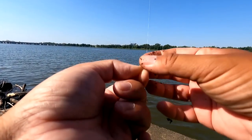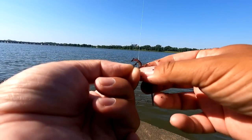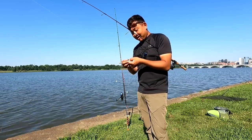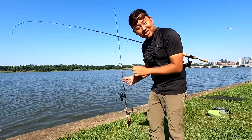Oh yeah, this is what we need. We need that fat red wiggler on the hook for that juicy multi-species, right? Hopefully a sunfish is going to show up soon. I mean, I still haven't really caught proper bait for today's fishing session.